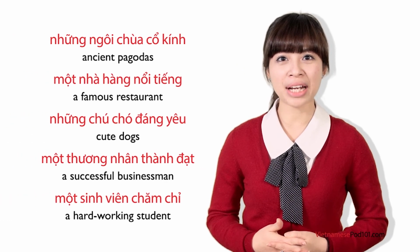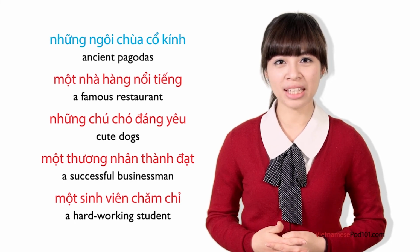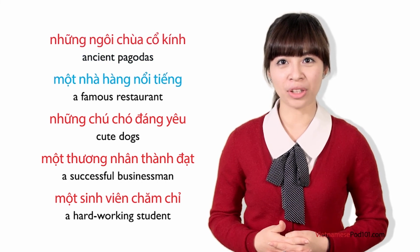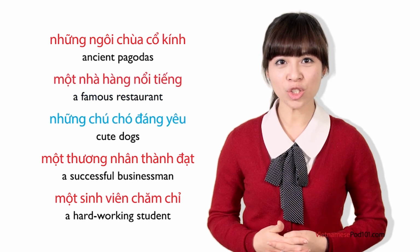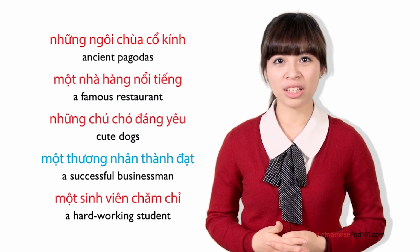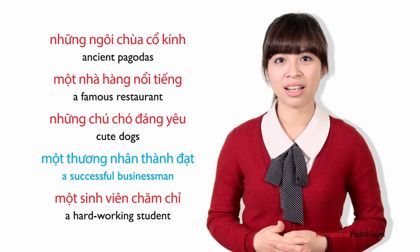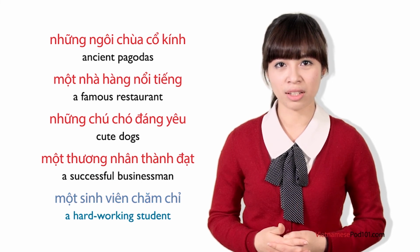Here are a few more examples of noun phrases. Những ngôi chùa cổ kính, ancient pagodas. Một nhà hàng nổi tiếng, a famous restaurant. Những chú chó đáng yêu, cute dogs. Một thương nhân thành đạt, a successful businessman. Một sinh viên chăm chỉ, a hardworking student. Are you getting more confident about using adjectives in Vietnamese now?